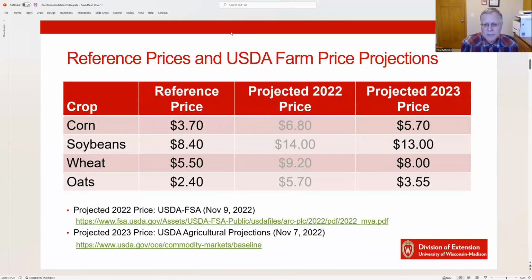Here are the reference prices for these four major crops. You can see corn is $3.70, soybeans is $8.40, wheat is $5.50, and oats is $2.40. The projected 2022 prices are there in gray. These are not what we're worried about this year. That program has already been signed up for. What we're doing is trying to decide what to do for the 2023 crop year.